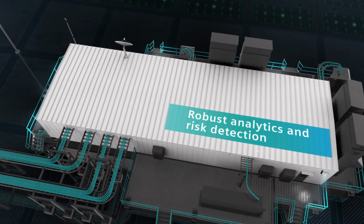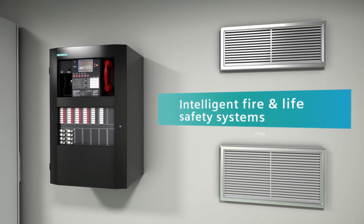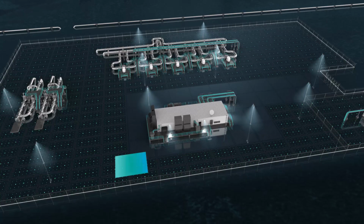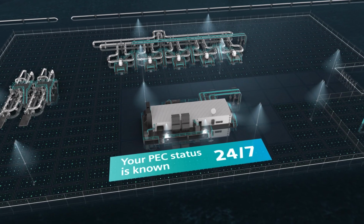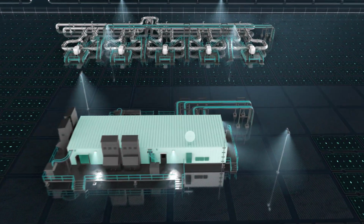Siemens integrated technologies work to ensure your multiple unoccupied PECs are operating in a safe and reliable manner, so that production requirements are being met, providing peace of mind through a comprehensive multi-layered approach to PEC safety and security.